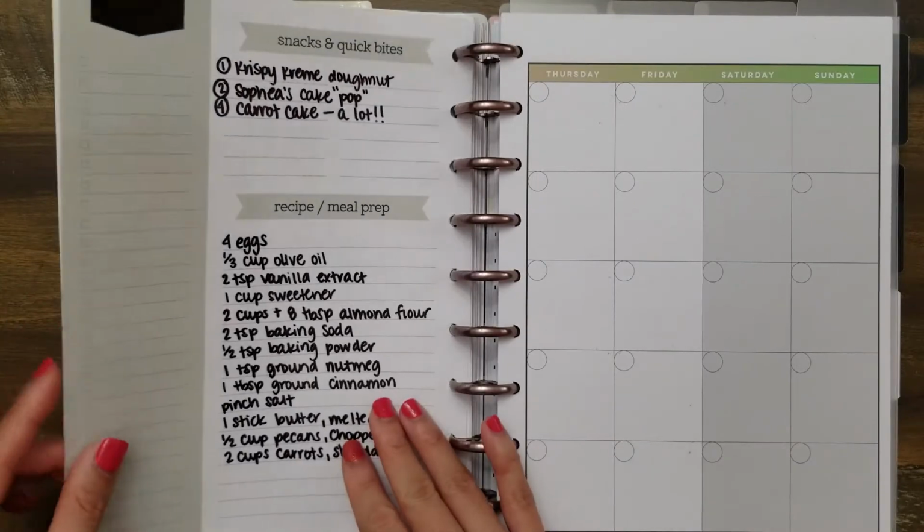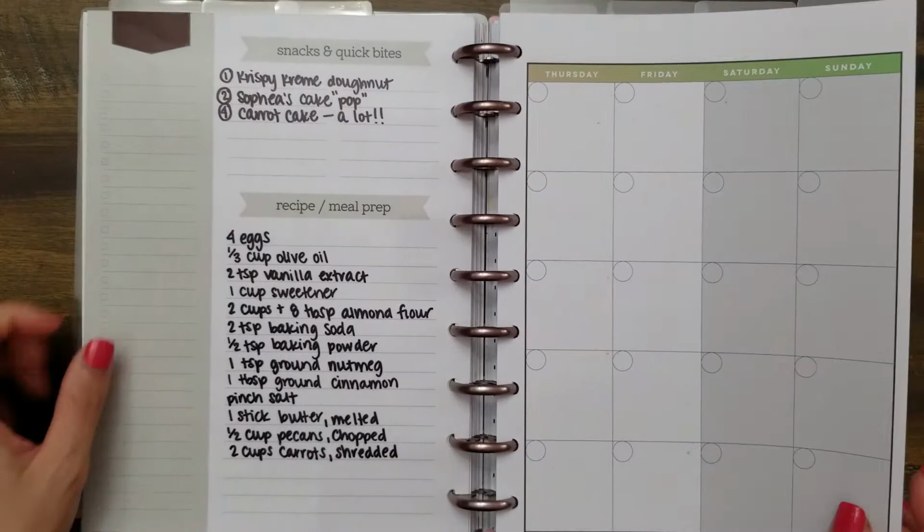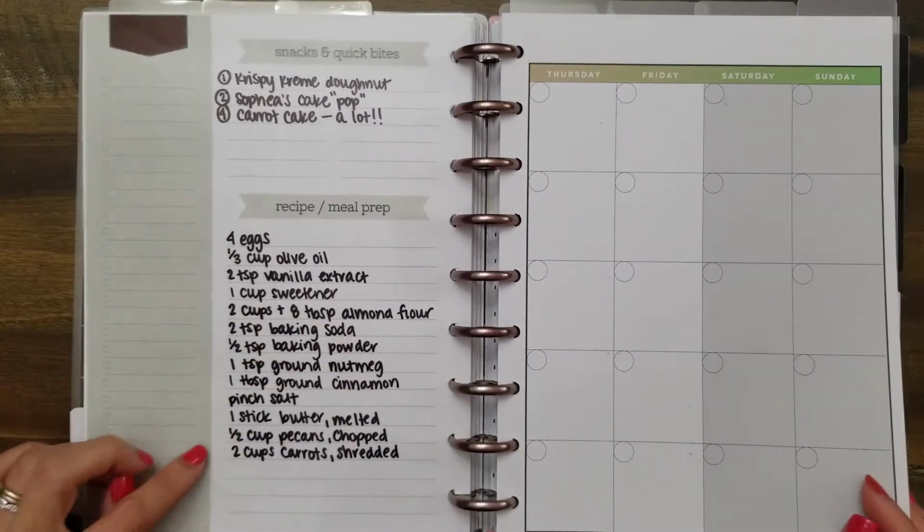This week was Easter too, the Easter weekend. So a lot of these notes are related to Easter and all the food I ate for Easter. Like this is the keto carrot cake that I made. It was actually pretty good.